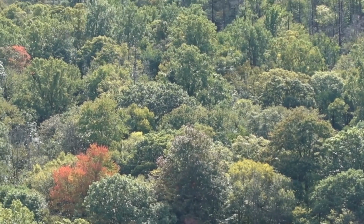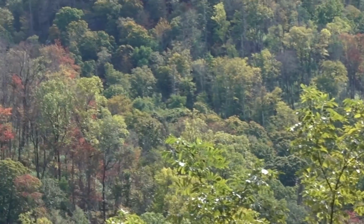Alright, we made it to the chimney tops and check this out. Hopefully you can see that, but we got some reds going on right on up the mountain. So as we're going up the mountain here, we're getting more and more color, so I'm hopeful that when we get to the top, we'll have more.